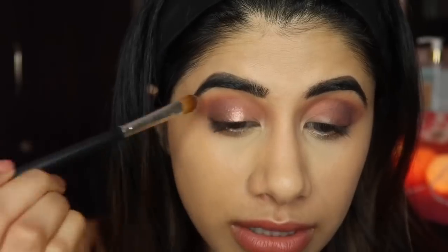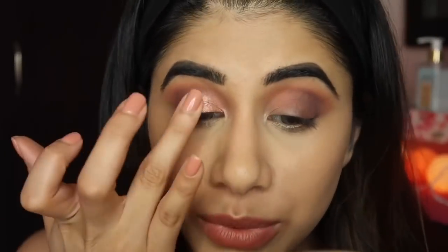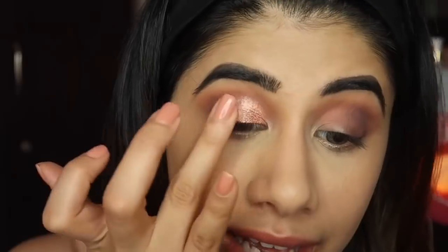Oh yeah. Oh yes, mamacita. Oh yeah. Some shadows work best with fingers. I think that's the best way to work them. Wow, that is metallic.